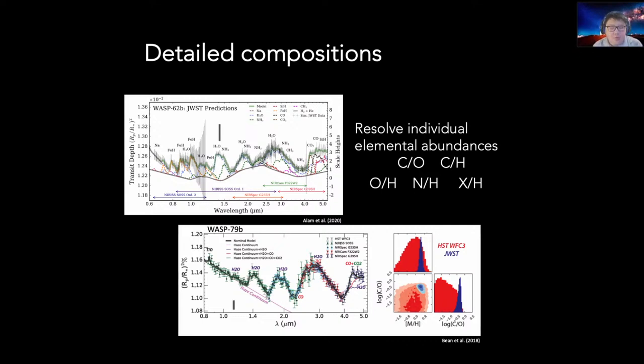So first and foremost, gas giants will still be king. The focus will still largely be on these gas giants because they give you the most signal and allow us to do the most detailed science. Here in the top left, you have a prediction of the near infrared transmission spectrum of WASP-62. This is a very inflated hot Jupiter. And you can see the exquisite precision throughout the entire wavelength range. And note there's a lot of overlap here. The instruments, filters, and grisms dovetail each other.